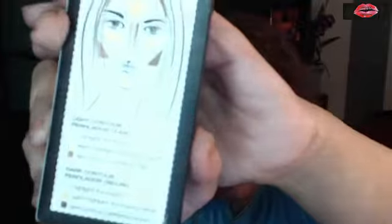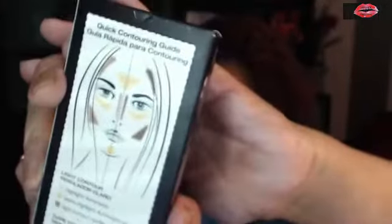And if you're not a contour person, if you really don't know what to do with contour or how to do it or why to do it, check this out. The back of the box tells you exactly how to use it. A guide to contouring. Everything you need to know. And that is terrific. So I'm going to get this. I'll use this one.